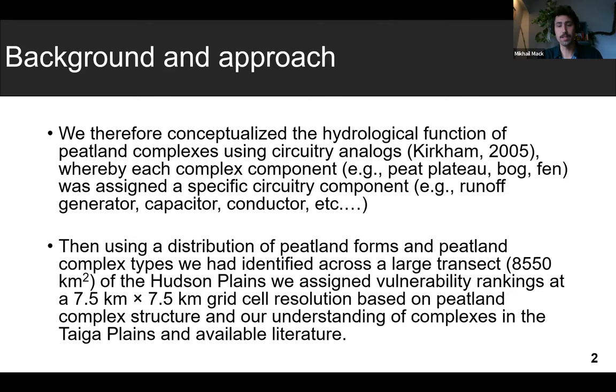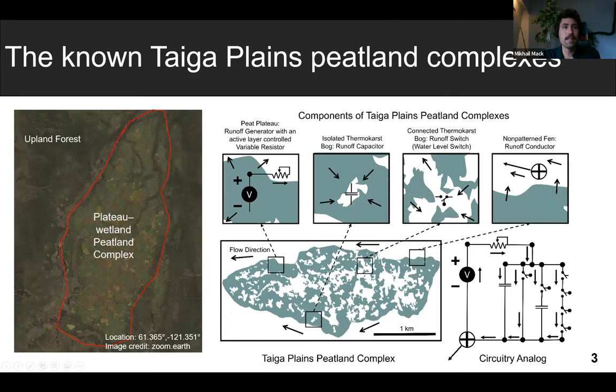So just to provide a little context about these peatland complexes and how we're using circuitry analogs to understand them. Here we have, in the southern taiga plains, a plateau wetland complex highlighted here in red, surrounded mainly by upland forest. As a conceptual diagram, here's that same complex in the frame below.